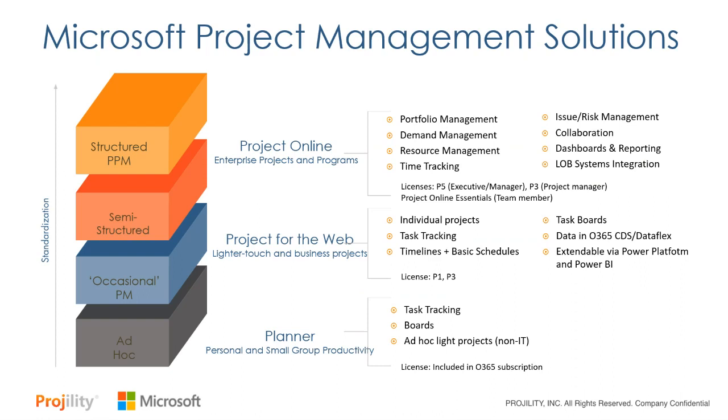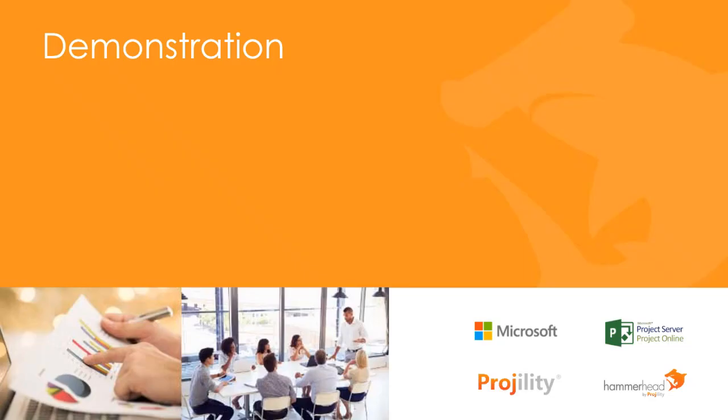And if you see one you like, Project for the Web, you can build upon that and build functions over time or grow into more of an online strategy. So these are the components we're going to be showing you here in the demonstration next. Wanted to lay them out from a tools perspective because remember, Project is the app and Teams is really the hub. So let's get into our demonstration now.